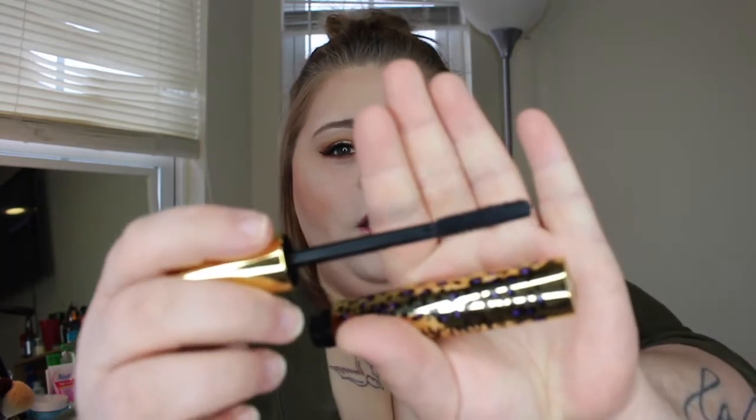Okay, so the next product is the Tarte Maneater mascara. It doesn't clump on my eyelashes. It makes them long. It makes them full. I love the brush on it. It is such a big, round brush. Every time that I have used mascara in the month of March, it has been with this.